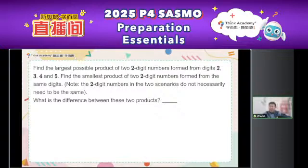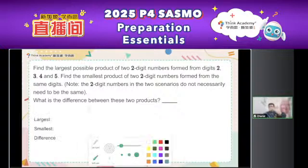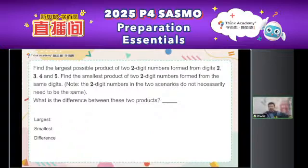So actually, to solve this question, we will have three parts. Firstly, checking the largest number. Secondly, checking the smallest number. Lastly, checking what is the difference between them. When we solve this question, don't forget, we are not just checking what a two-digit number is. It is a two-digit number times a two-digit number. It's quite similar to what we did before. So in this case, I think I can move a little bit fast.